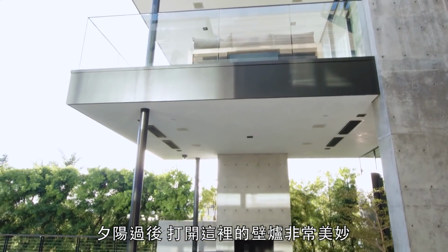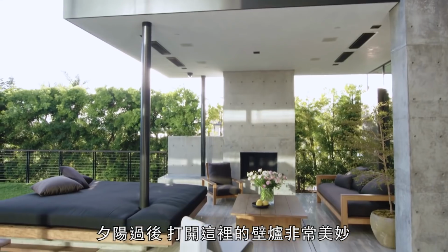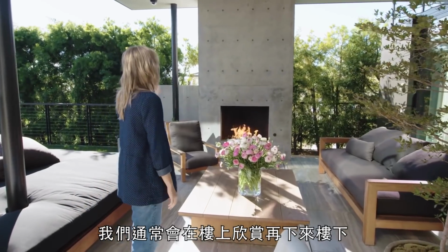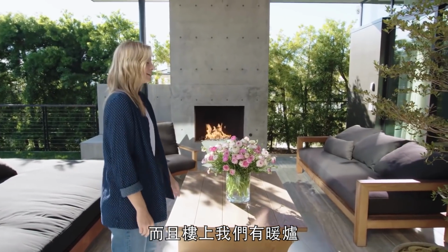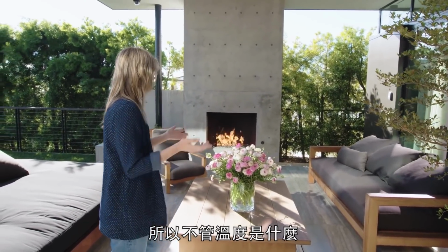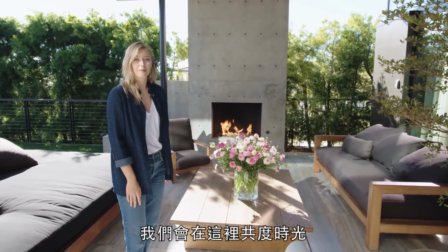Having the fireplace here is magical once the sunset goes down. We usually watch it upstairs and then make our way down, and we have heaters upstairs, which is a luxury add-on bonus in the home. So no matter what the temperature is, we spend quite a bit of time here.